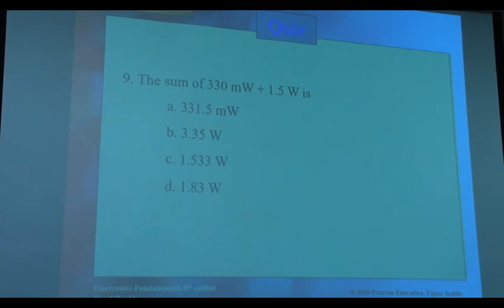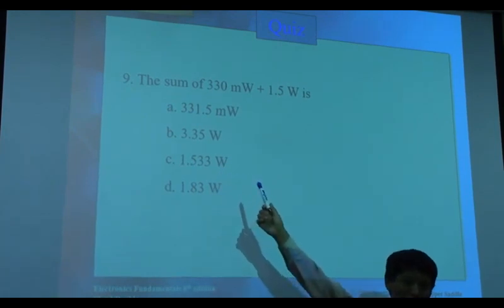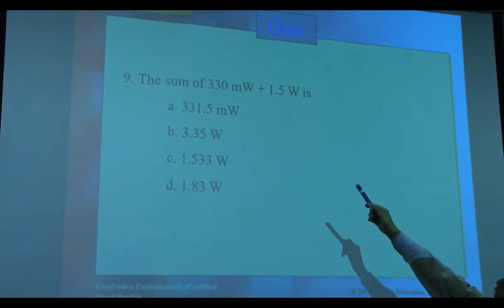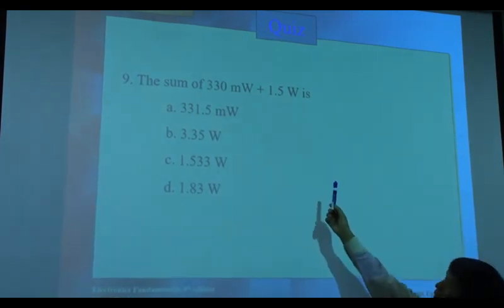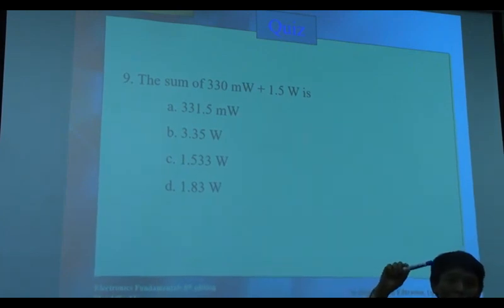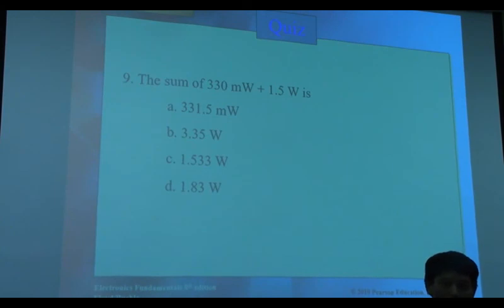Let me give you a trick. In this case, it looks like we need to choose from these, that is the instinct. So we change this m into W, so it will be 0.33, and 1.5 plus 0.33 is 1.83.